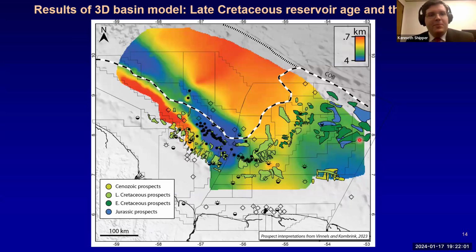Okay, so keeping along the same line of looking outside the play fairway, there are multiple prospects that have been pointed out in the Van Elsen-Comberg article. I've just overlaid them here against this regional Paleocene to Santonian reservoir thickness grid from the 3D model. Generally, these prospects stay away from the thick depocenter and along the play fairway here.